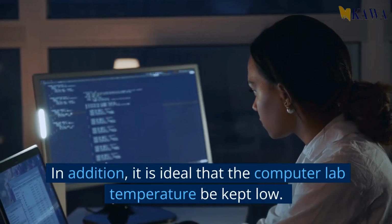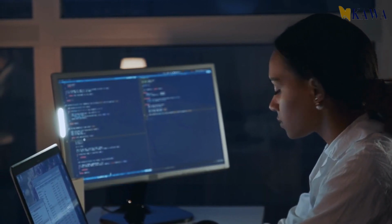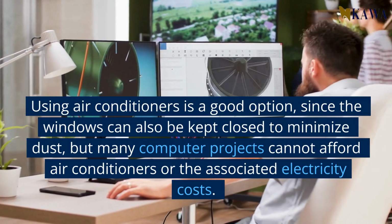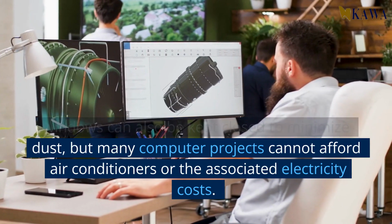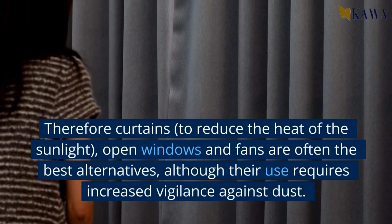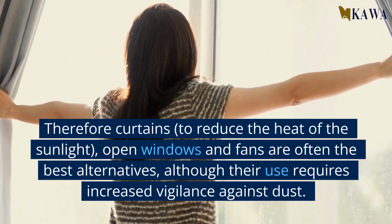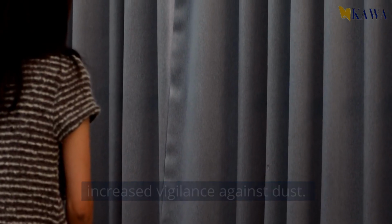In addition, it is ideal that the computer lab temperature be kept low. Using air conditioners is a good option, since the windows can also be kept closed to minimize dust, but many computer projects cannot afford air conditioners or the associated electricity costs. Therefore, curtains, to reduce the heat of the sunlight, open windows and fans are often the best alternatives, although their use requires increased vigilance against dust.